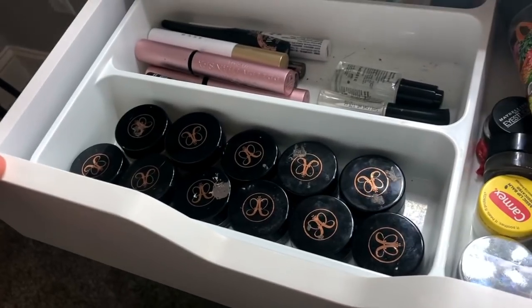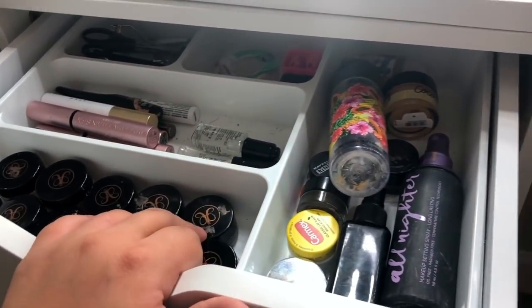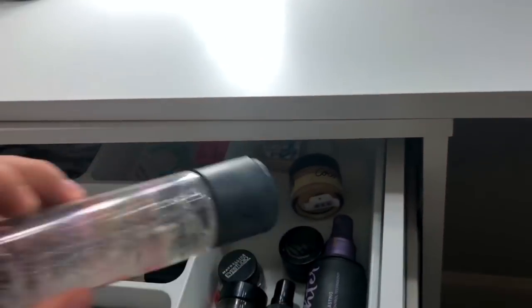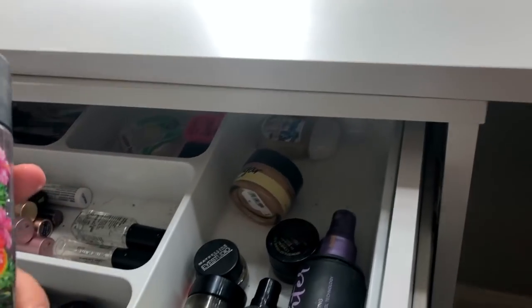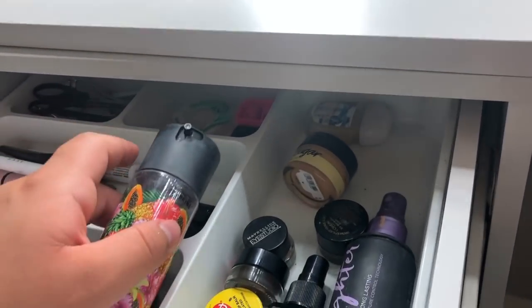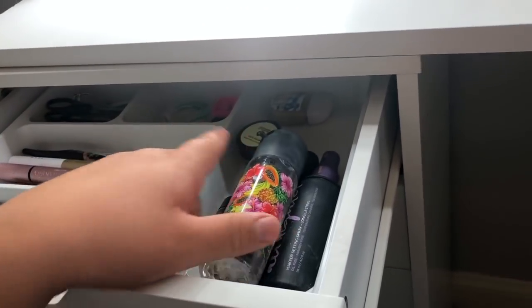I have hella dip brows for any color. I do makeup, so that's why I have so many options. I just have extra setting sprays and Fix Plus, Carmex, a lip scrub, Germix.